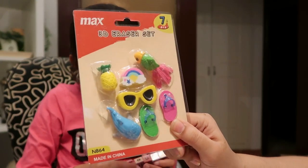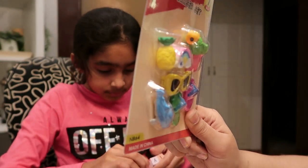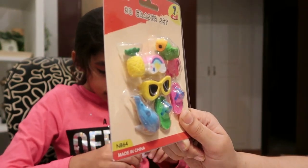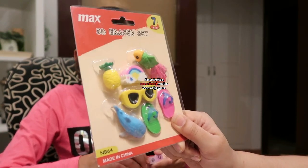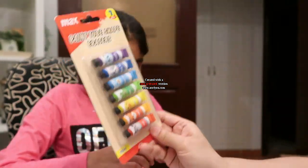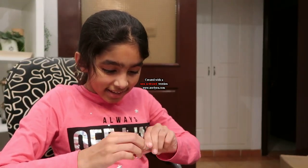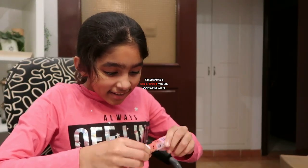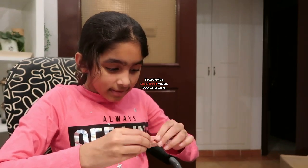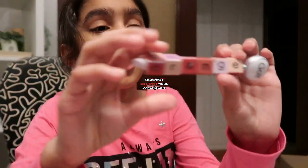It's pineapple, rainbow, glasses, flip-flops, and a whale apparently, and some fish. And they're a 3D eraser set, and basically it's a puzzle set. You can break them and I made a word. My favorite. Oh, I just love them. These are my favorite stuff. Okay, so what else? I made a word. What is the word? Wait. Ta-da! Here's the word. Orange.